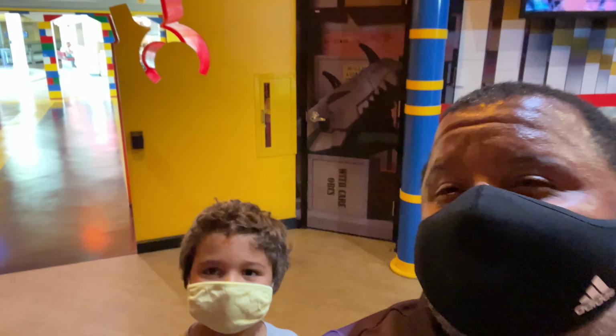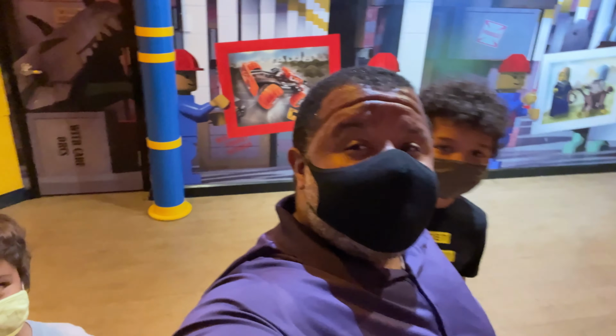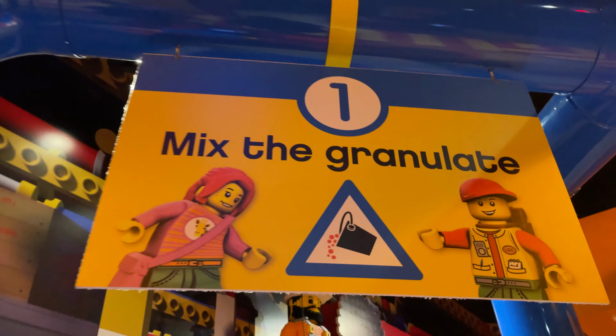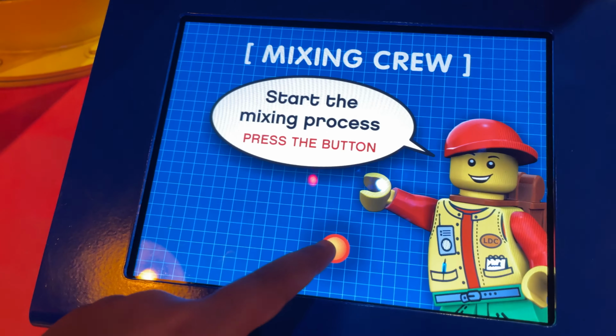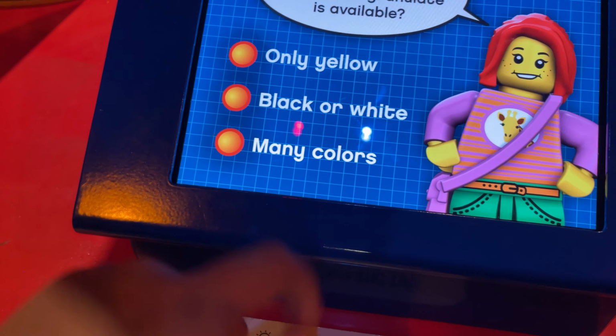What's up, guys? Today we are at Legoland Discovery Center in Atlanta, and we're about to have some fun. So this is the front. As you walk in, step one, mix and grilling. This is basically how Legos are made. That's the mixing board. Press the button. Press the button. All right.